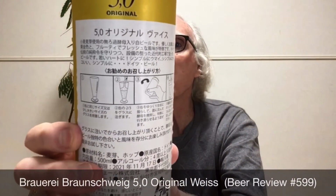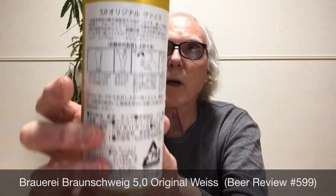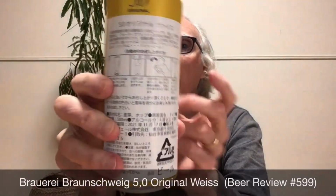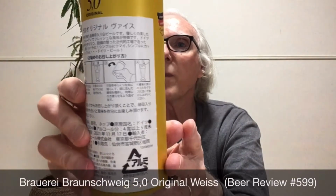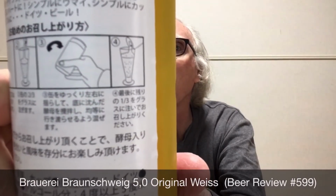On the back they give you little instructions on how to pour this. You should have a wheat glass, which I do have, but I'm too lazy to get up and get it. Pour it directly in, and then shake the bottom to stir up the yeast, and pour the rest in, so that you can see the yeast going in, number 4 there. All right, so shall we do it that way?